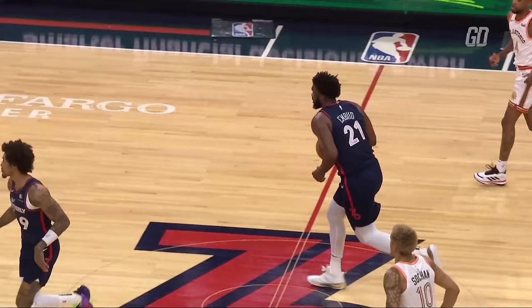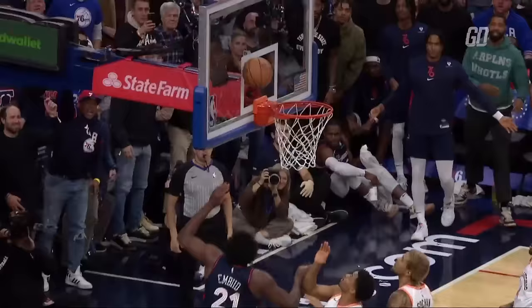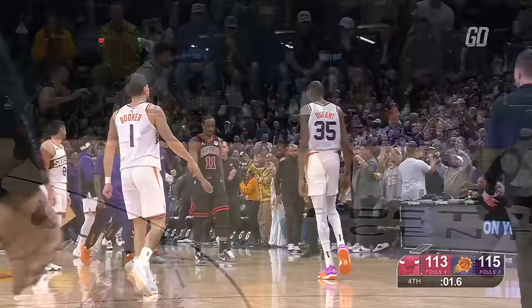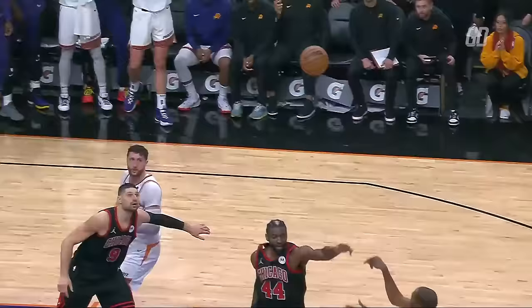Maxey, great recognition. Gets him the ball early. Joel, even better recognition. Nurk with the rock, finds Durant, raising up for the win. Wow. Got the lead, but there is 1.6 on the clock. But you got to take what you got, and that was the best look he was going to get. He had to double pump that one as well.